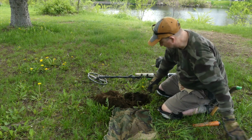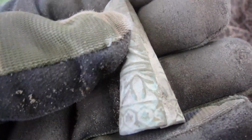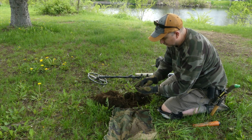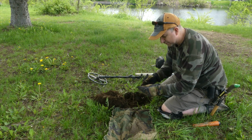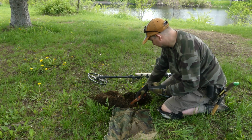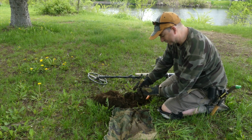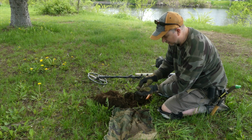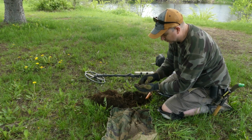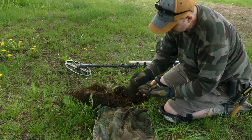Oh crap! No, it's like a bullet. So, no, that's not a bullet. Wow, it's got some fancy writing on it. It's fancy, fancy, fancy stuff. That's not a tip. What the hell? Oh, there we go. Check it out. I wonder if it's like a bullet casing. Oh! You know what? Maybe it's not. What the hell is that?